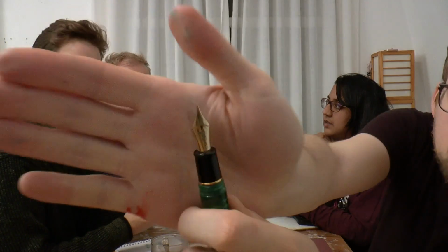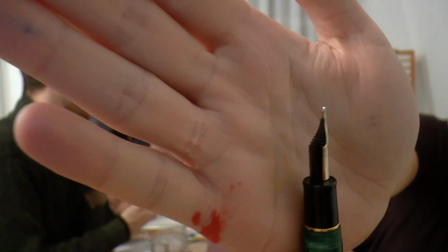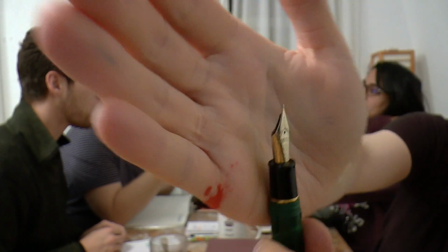With what purpose? That's a good question. To have line variations. Everybody wants line variations. Okay, this is probably very good for kanji. I think all of these nibs are for the Japanese characters market. But I mean, Japan is huge with fountain pens. Always has been.